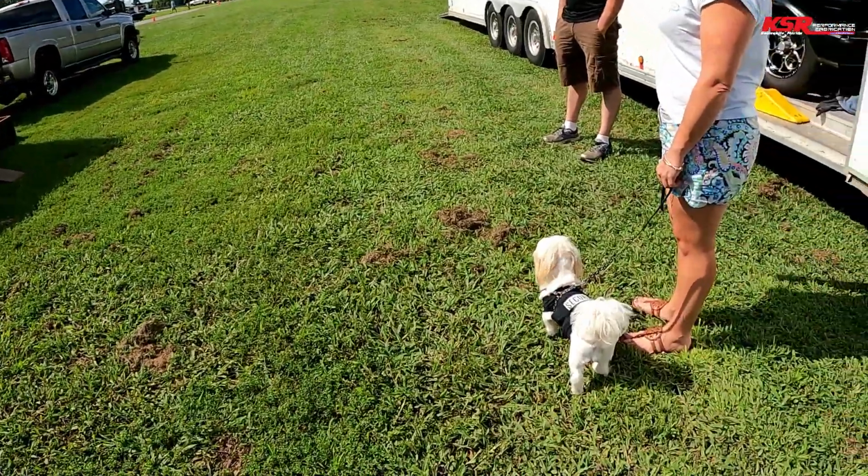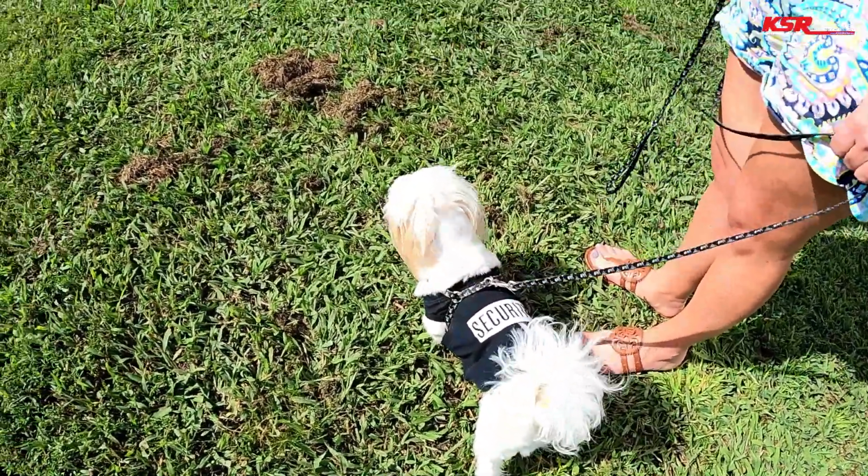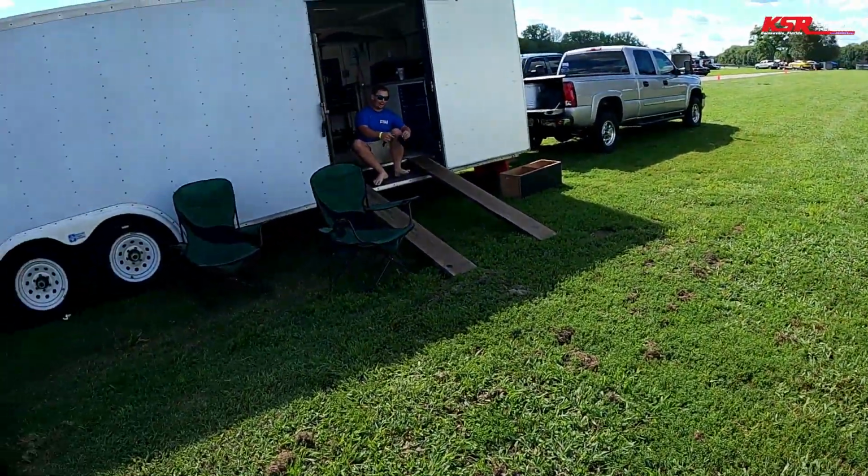We brought our security force here. He'll pee on anybody that comes in the pits. Right, CJ? No! He just walked up to CJ and peed on his leg. We don't, it's weird.